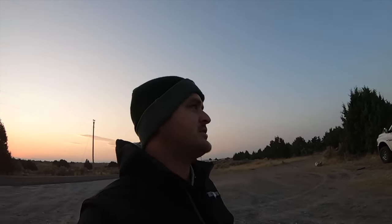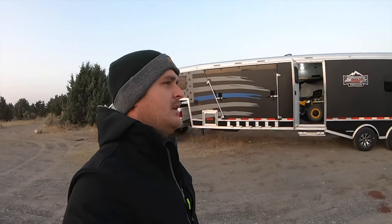We're in our secret spot out here in the middle of the desert. Actually, not too secret, just north of the St. Anthony sand dunes. You can see them right there. Got the brand new Logan Coach trailer. Just finished the wrap. Pretty cool.